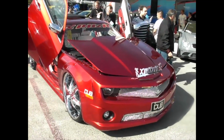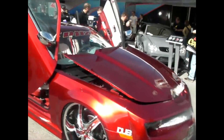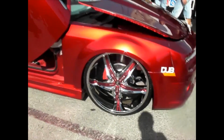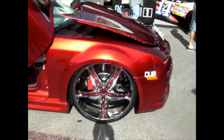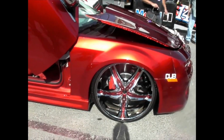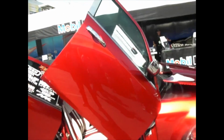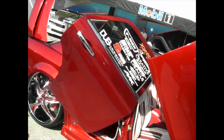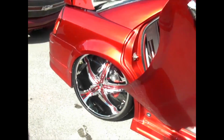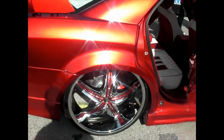This one here is just a sight to see. You got a Camaro fully tricked out, hood, Lambo doors, two Crave wheels. I think those are number five. Super deep lift, Lambo front doors, Lambo back doors, drop, slam, with 26s on it.